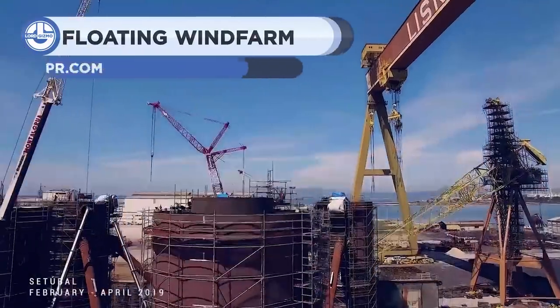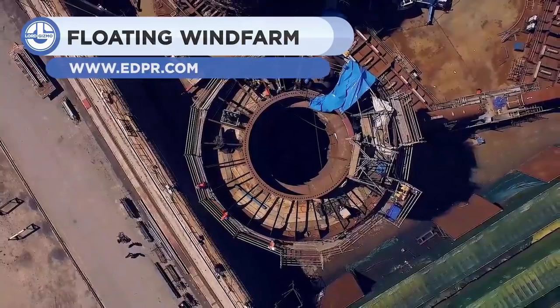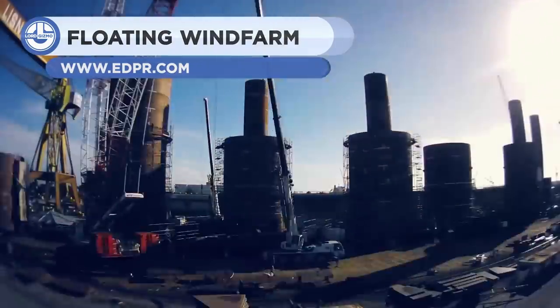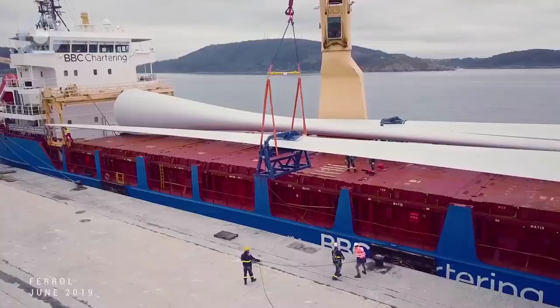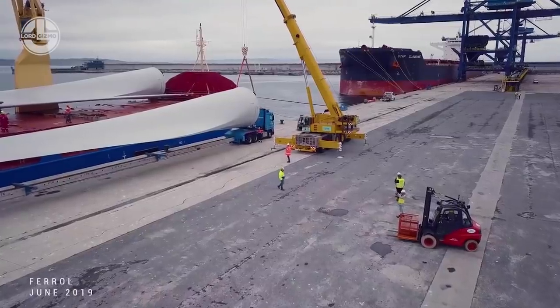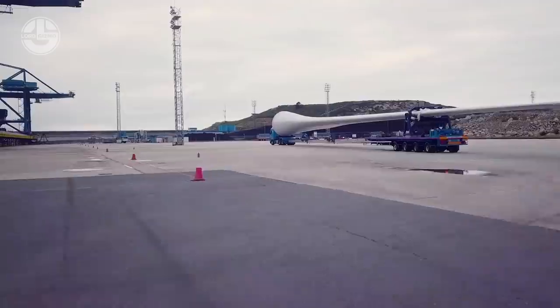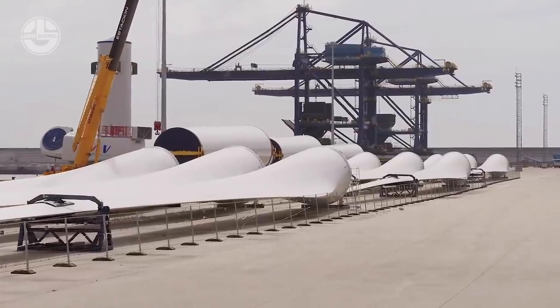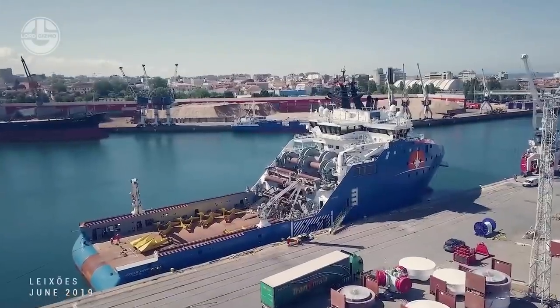Nowadays, efforts are being made worldwide to curb carbon emissions, and wind turbines are playing an essential role in this. However, more wind energy can be produced by installing wind farms in the oceans, as the wind blows there much faster and has more density. That's why EDP Renewable came up with the concept of floating wind turbines.